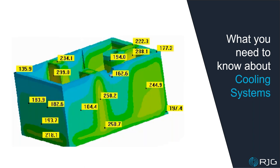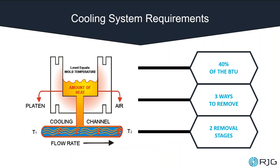So the goal that we have for an injection mold is it should be designed to achieve equal as well as stable temperature throughout that part. And on average, 80% of the molding cycle is spent cooling the plastic part. And roughly 40% of the BTUs from heating the plastic must then be removed before the part can be ejected, thus reaching the heat deflection temperature, or HDT.